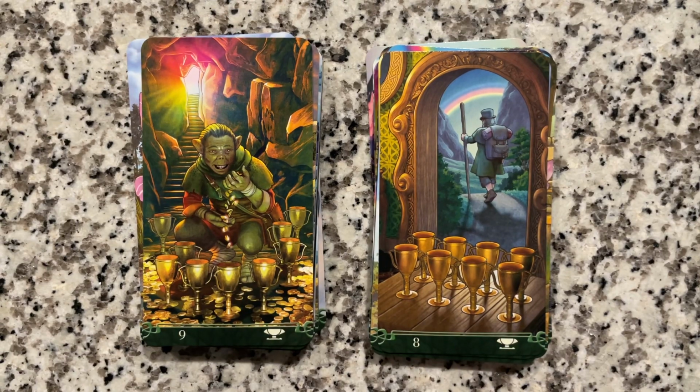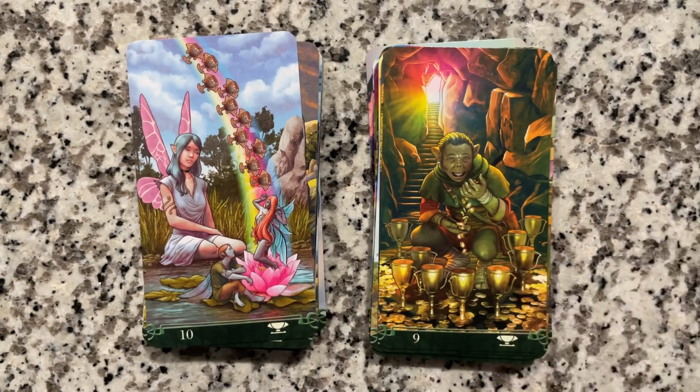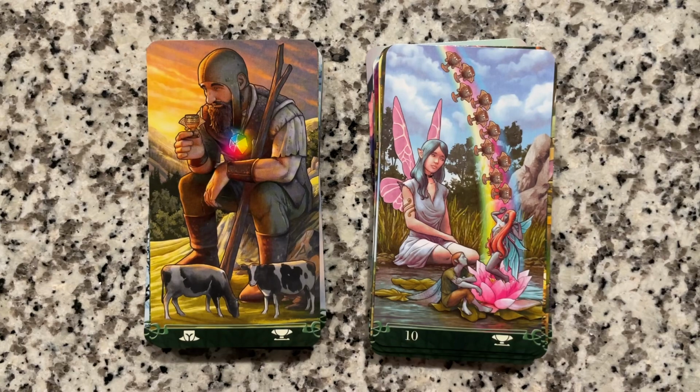Yeah, anyway, the Nine, that's a little bit of a greedy look. A little bit of a greedy look there, right? There you have the treasure. It looks more like a Four of Pentacles feel than a Nine of Cups, but sure. Ten of Cups, happy home, happy family. And we have the happy family there, the younger family.